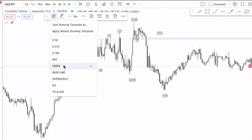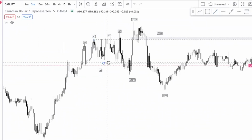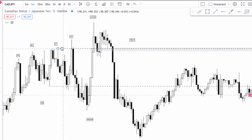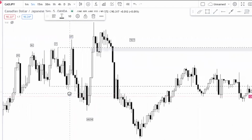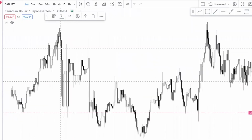Make this a dashed line. That's a true climax. This will be my AR. Now, if this is my climax, that aligns better. And then my AR is kind of in the same place. But then I don't have a second test, which is not the most necessary thing in the world.